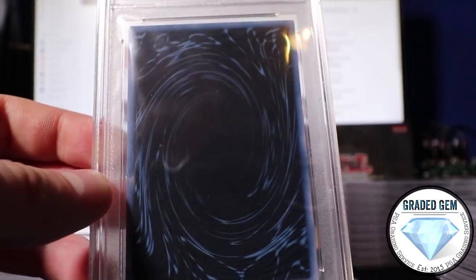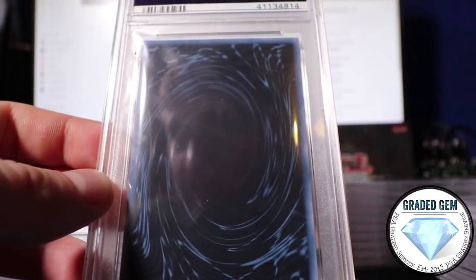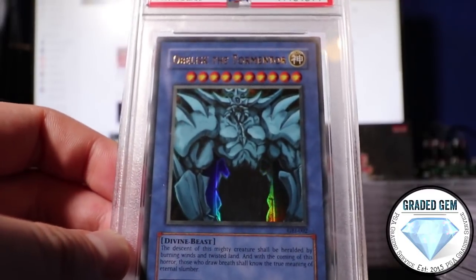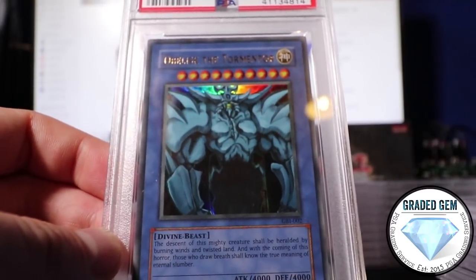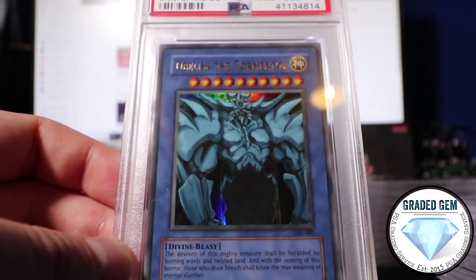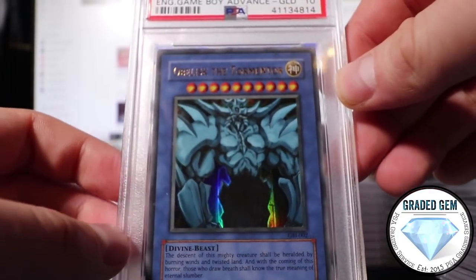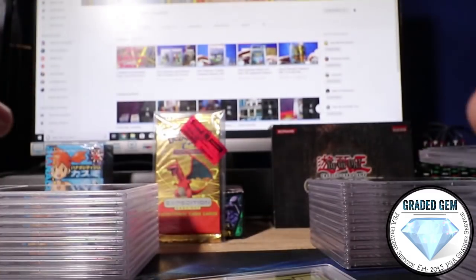The cool thing about this is the blue back. As you can see, it doesn't have the Yu-Gi-Oh! branding or the Konami branding. So, if you're not such a good eye, you might even think that's fake, because a lot of the fakes come with no Konami and Yu-Gi-Oh!, but I can assure you that's how they were printed. Very unique. It's always going to be a popular card.